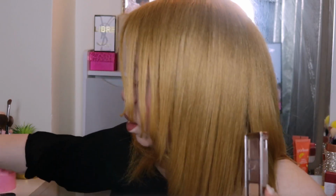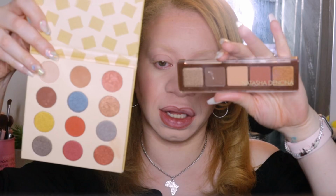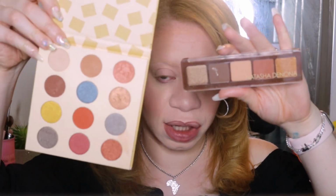Okay, so this is the palette that I'm going to be using this time. Last time I used the Beauty Bakery palette, and both of these came in Ipsy, but I'm going to show you guys the colors. They have some similar colors in it that I'm going to be using this one this time to show you guys how to do it with this palette. It's a little bit different colors, but for the most part, it's going to be a very similar eye look.